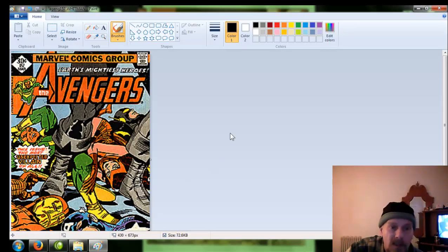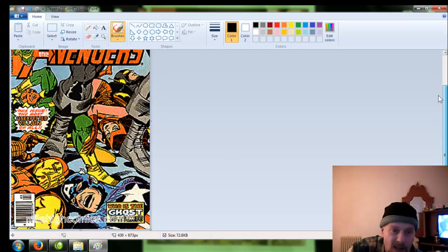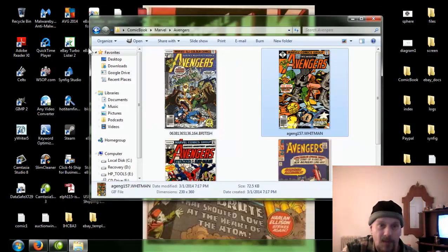So you can see the artwork in here. This was basically done by Jack Kirby. Looks like Kirby art, as you can tell. Some of it was Kirby. I really enjoyed a lot of Kirby's issues, and that was one of them.